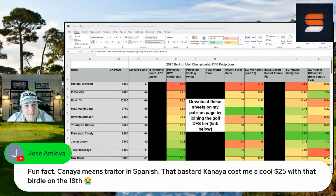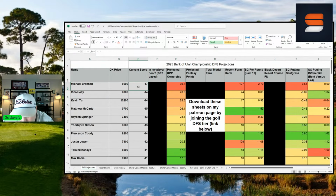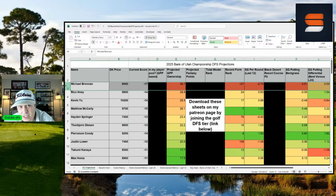Let's talk through the top end of this. So Michael Brennan, I've got a 37% ownership. So this is pretty crazy. These, of course, are from my Patreon projections. So that's what we're looking at right now. But that's because of that -17 score. And sometimes the top end of the guy is like 40 to 50% owned.